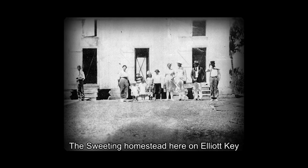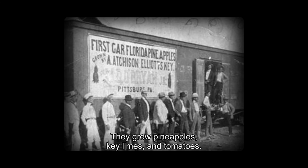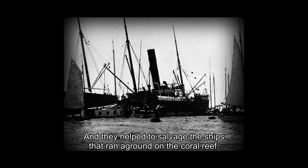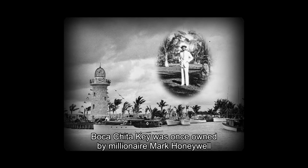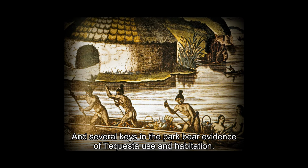The Sweeting Homestead here on Elliott Key had several houses, a schoolhouse, and a general store. They grew pineapples, key limes, and tomatoes, and they helped to salvage the ships that ran aground on the coral reef. Boca Chica Key was once owned by millionaire Mark Honeywell and was used as a tropical island getaway for his peers and fellow businessmen. And several keys in the park bear evidence of Tequesta use and habitation.